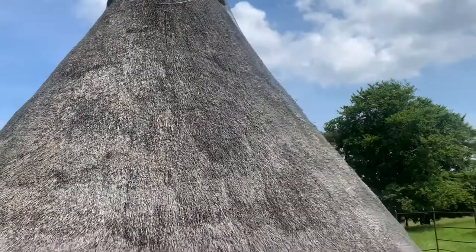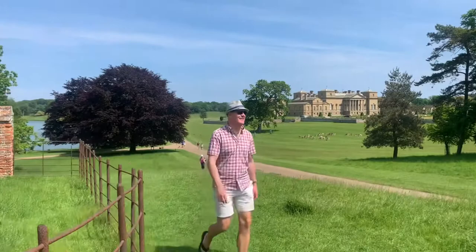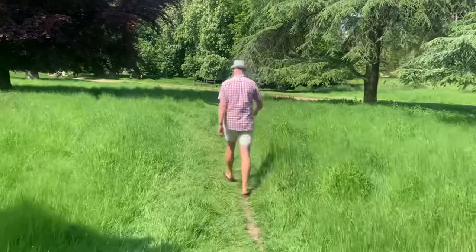Now you've got Holkham Hall in the distance. The beautiful fallow deer. Hello, deer. What a beautiful place. Gorgeous, isn't it? Yeah. Come on, deer. Let's go. I'm just gonna follow you, Ian. Come on, keep following on.